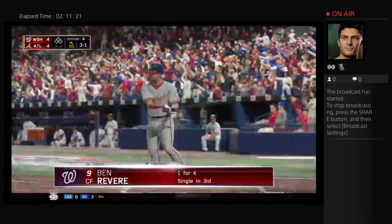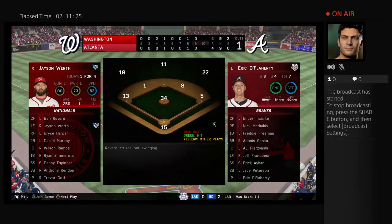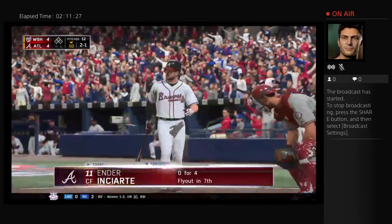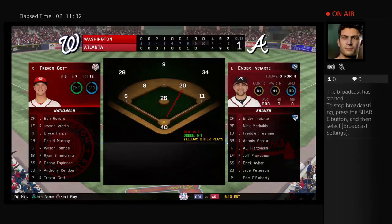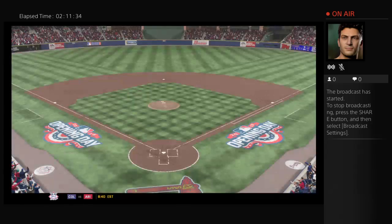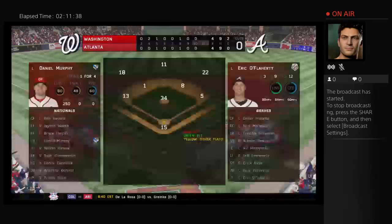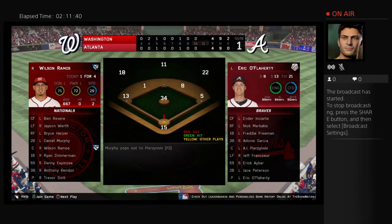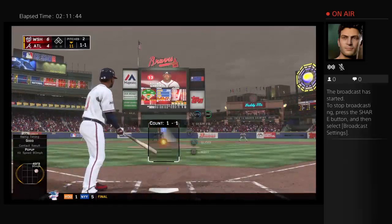Time to jump ahead here to the top of inning number 10. Digging in to try it again. And we'll rejoin this one now in the bottom of inning number 10. And now we'll pick this one back up in the top of inning number 11. Daniel Murphy comes to the plate. We'll move forward now and rejoin this one in the bottom of inning number 11.